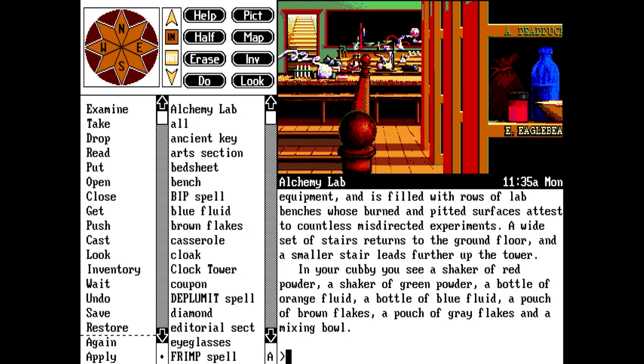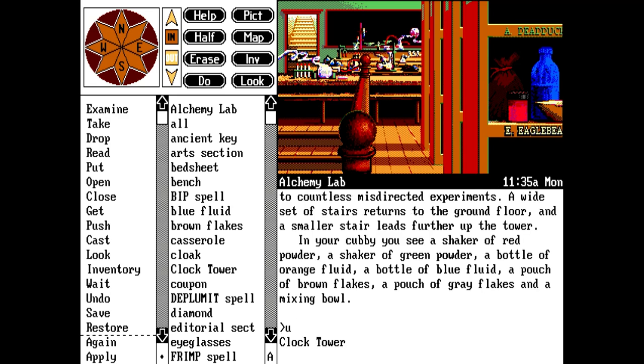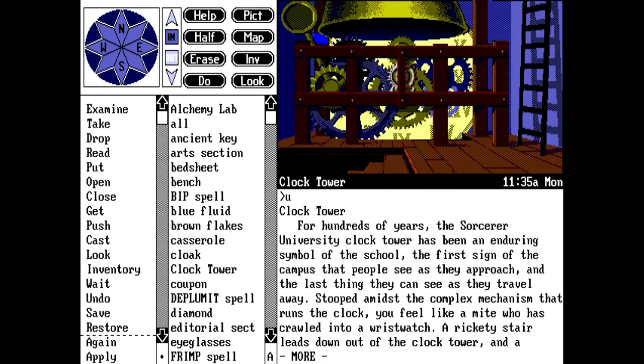In your cubby, you see a shaker of red powder, a shaker of green powder, a bottle of orange fluid, a bottle of blue fluid, a pouch of brown flakes, a pouch of gray flakes, and a mixing bowl. And I don't think we need those right now. All right. Well, let's go back up. Go up. And now we are in the clock tower.